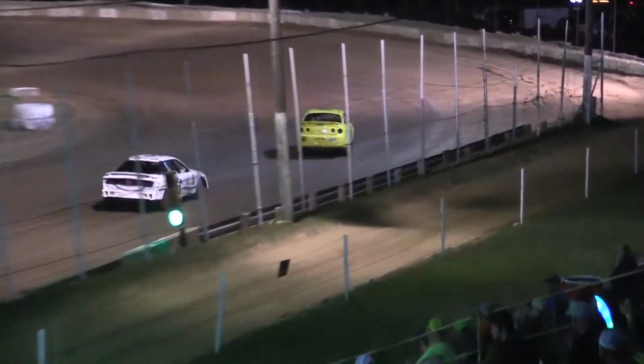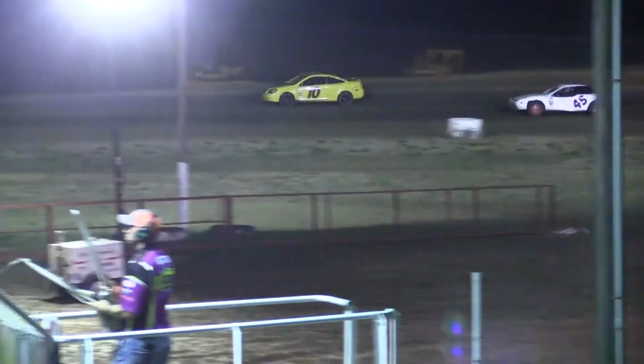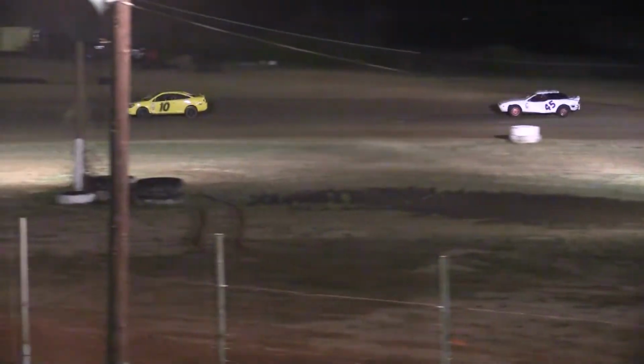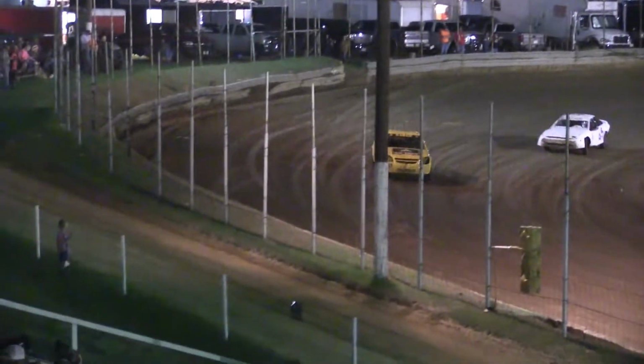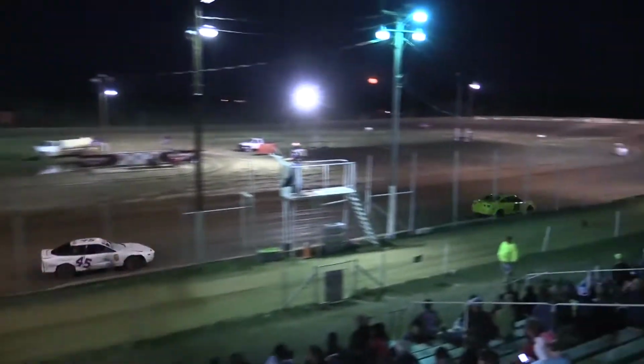Julia Childs told me at the driver introductions that the competition in this class is getting more and more difficult, but she's kind of, I don't know, maybe she's playing coy because she's out front by about a straightaway. So we got 2 laps to go. Heat race number 1 of the Sport Compacts.